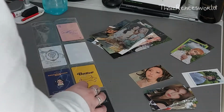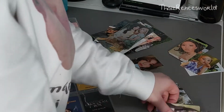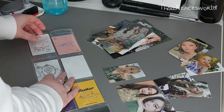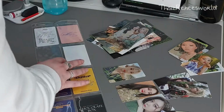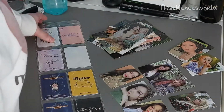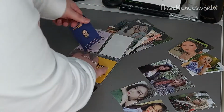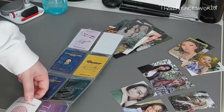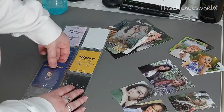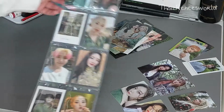And of course I picked a lot of Dreamcatcher photo cards because they are basically my ultimate faves as of now, so I just had to choose a lot of their photo cards as well. I also have been obsessed with Stacy lately, so that's why I chose a Stacy photo card as well, and I like how it looks so far.